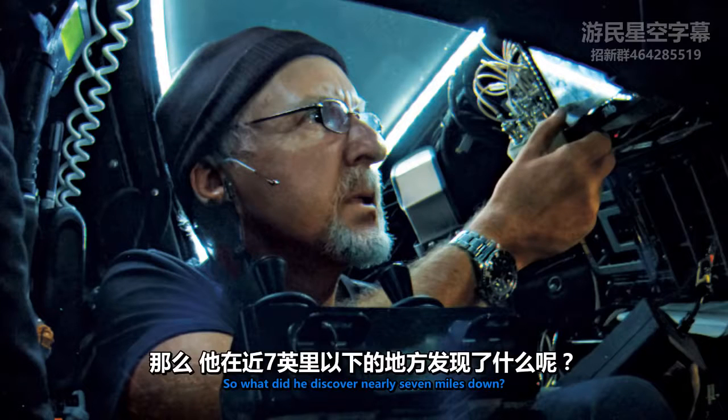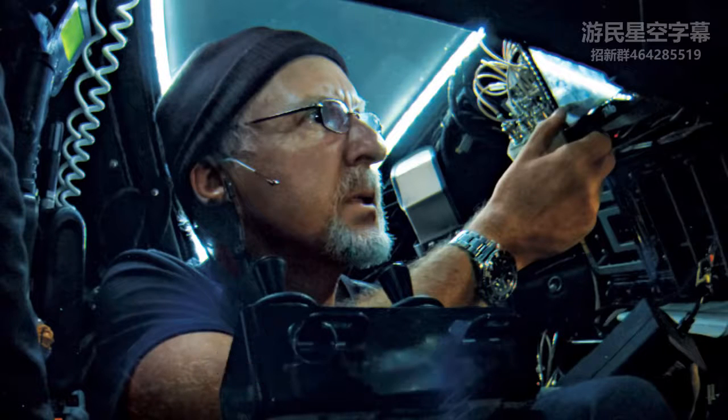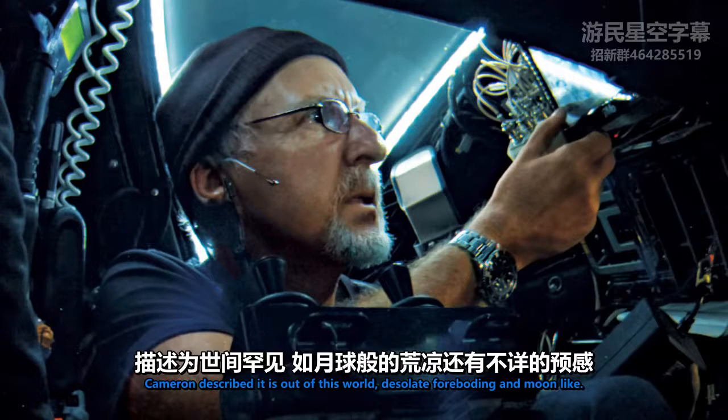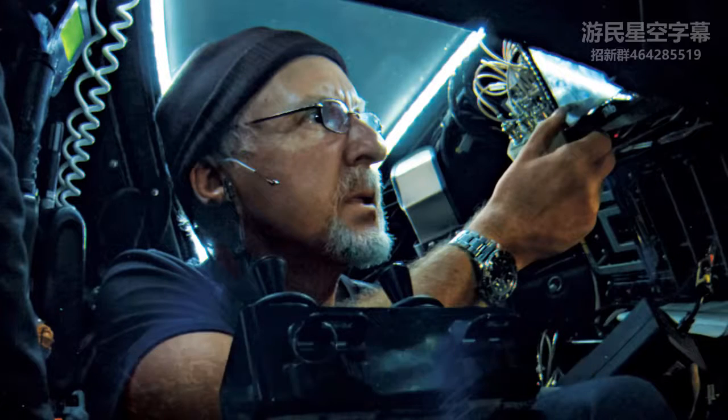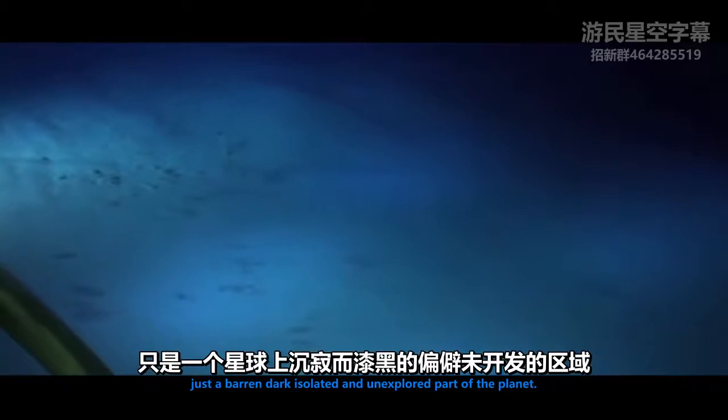So what did he discover nearly 7 miles down? It seems at the very bottom, not a whole lot. Cameron described it as out of this world, desolate, foreboding, and moon-like. Unfortunately, no monster-like creatures to base his next film on, just a barren, dark, isolated, and unexplored part of the planet.